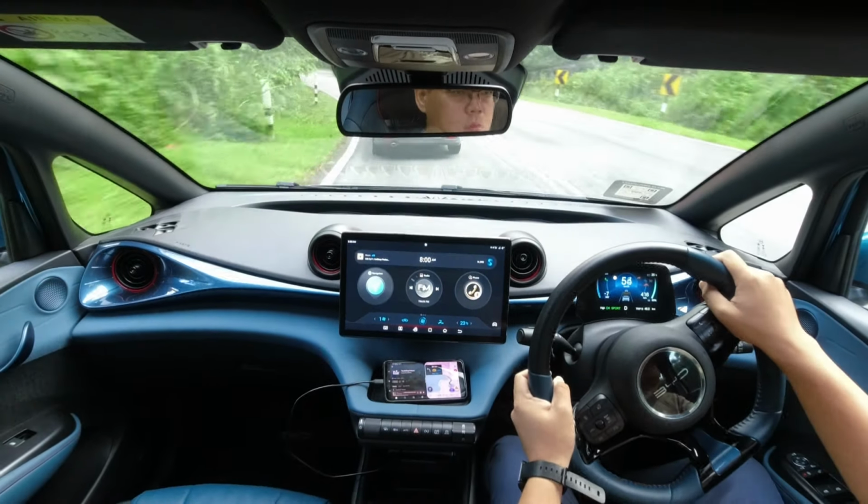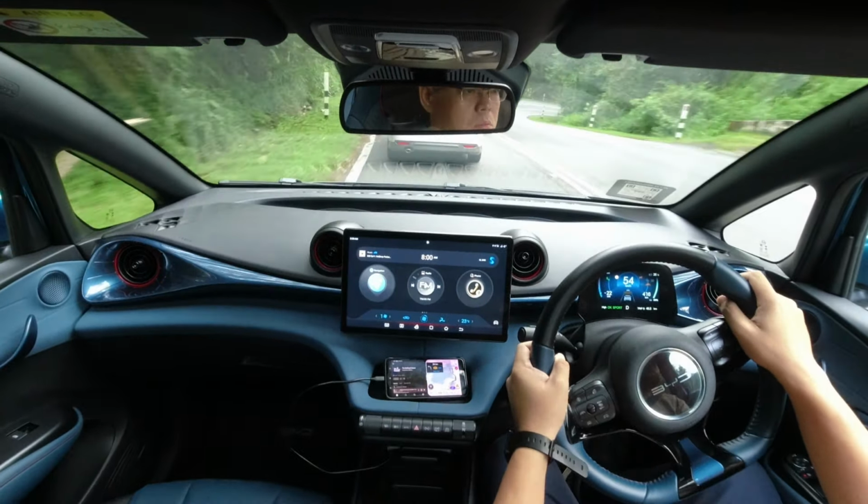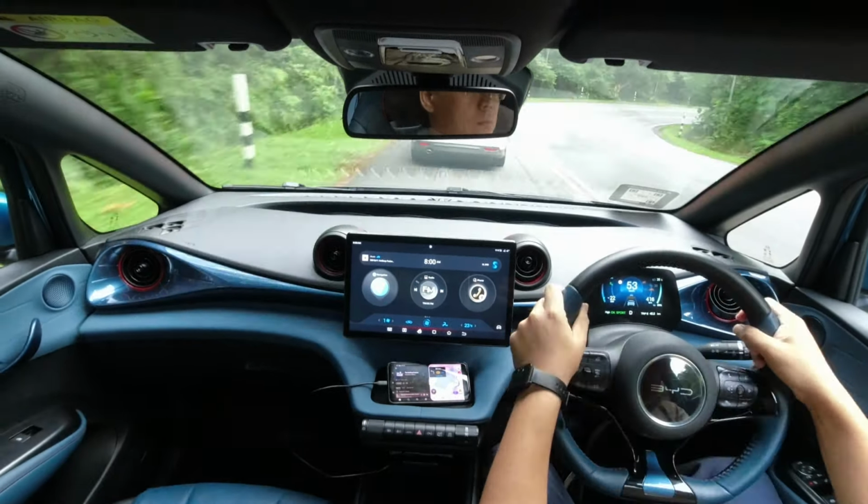BYD offers a unique twist with its exterior colours. Buyers aren't just limited to a single hue. They have the freedom to opt for a duotone paint job straight from the factory.